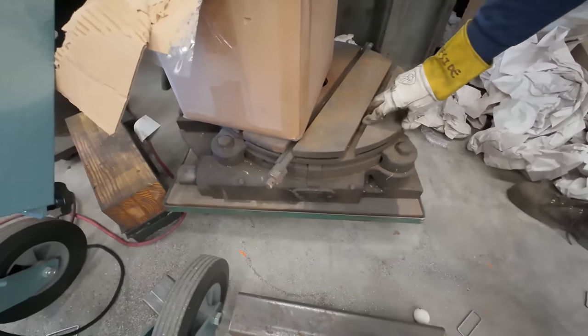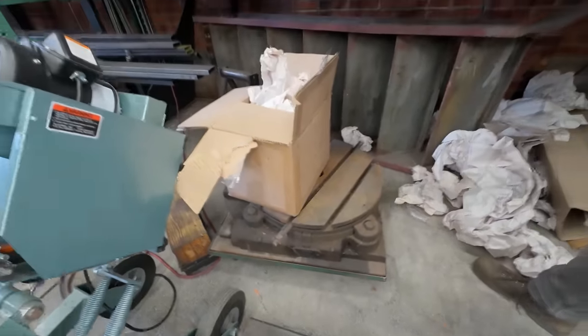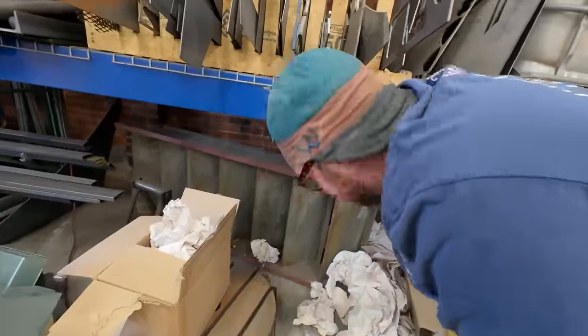That is a rotary table from the machine shop. It's a big boy. Could be yours.